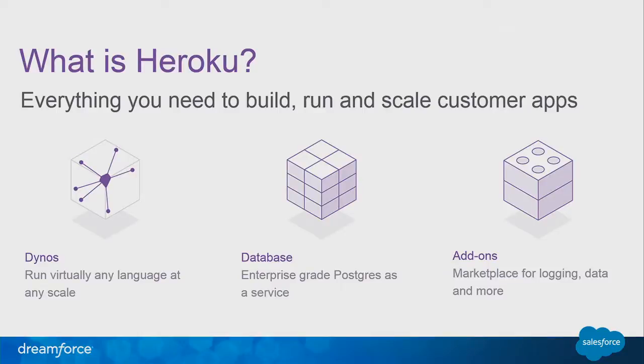Just a brief overview of what Heroku is. There are 3 pillars. There's dynos, the isolated runtime containers that your source code runs in. They run on Linux inside of LXC containers, where they're nicely compartmentalized from other apps running on the platform. Then Heroku has a great database product called Heroku Postgres, based on the open source Postgres SQL database engine.